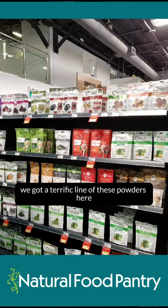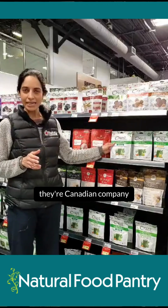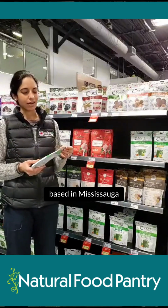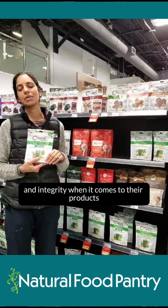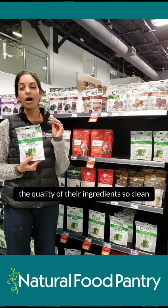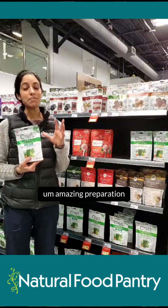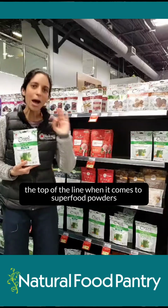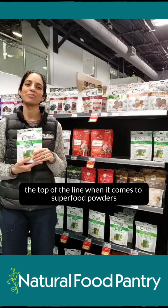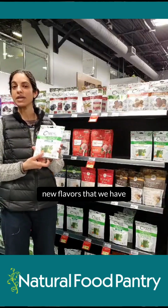As you can see, we've got a terrific line of these powders here. They're so amazing. I love Organic Traditions. They're a Canadian company based in Mississauga, and they're known for just absolute excellence and integrity when it comes to their products. The quality of their ingredients, so clean, 100% organic, amazing preparation. I just know when I buy one of these that I'm getting the top of the line when it comes to superfood powders. And I want to share with you three new flavors that we have.